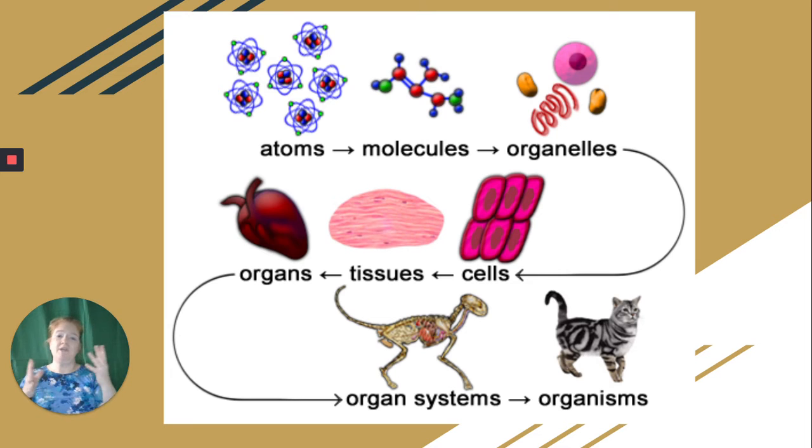And then you can have a group of organs that then together perform a common function, and that would be an organ system. So like your respiratory system, your digestive system, your nervous system. And then a group of organ systems that work together to function would be an organism, a single living thing, like a cat, like a frog, like a person, like a mouse, like a fly.